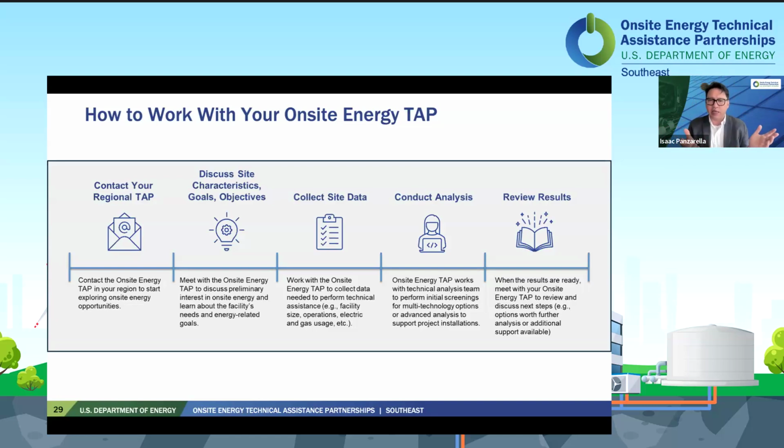We'll collect some site data from you. We like to look at electric bills and fuel cost history. We'll want to understand your utility rates. And then we'll want to also understand what loads you see. Is your electric load consistent? Is it tied to certain processes? Same for your thermal loads. What kind of thermal energy do you need? When do you need it? What type of quality is it? Is it hot water, steam, etc.?